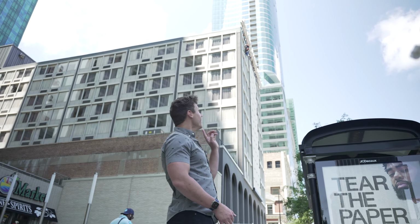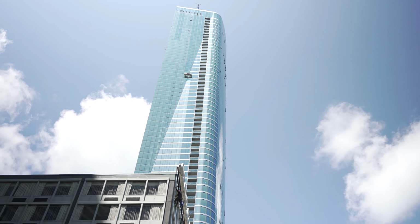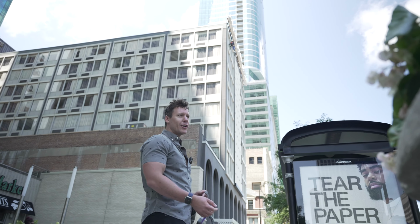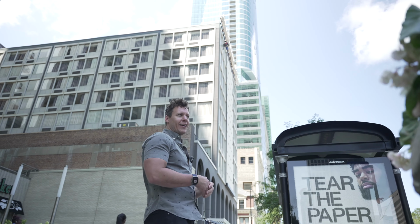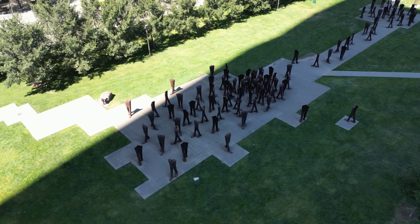Helmut Jahn, this is his last building that he built or designed. It's 1000 South Michigan Avenue. He's a really world-renowned architect that was based out of Chicago, and so it's nice to see his legacy come back, especially in the Chicago skyline. It really is a triumph for that. So interesting. Love it.